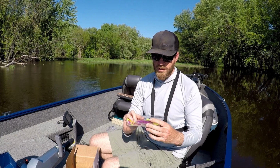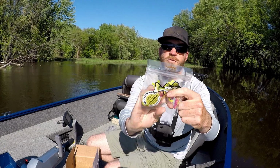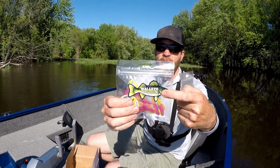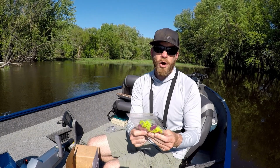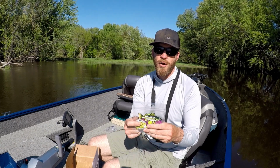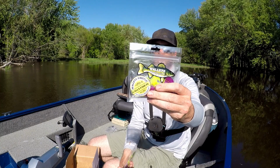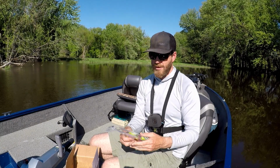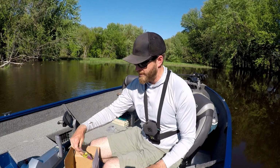These are some awesome colors. We got a curly tail there. You can see walleyeplastics.com. That's where you can go to get these baits. They're all flavored with this walleye whistle scent. They're calling it walleye whistle. They're all scented. It calls in the walleyes, calls in fish. I'm guessing I'm gonna catch more than walleyes on these. At least I hope so.